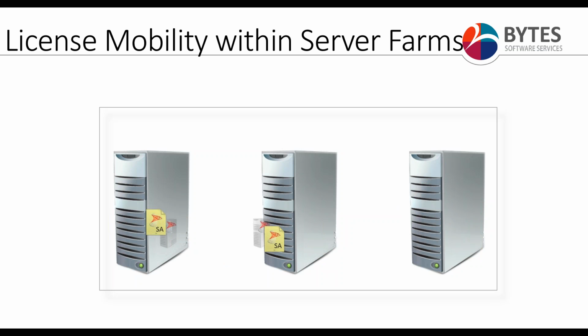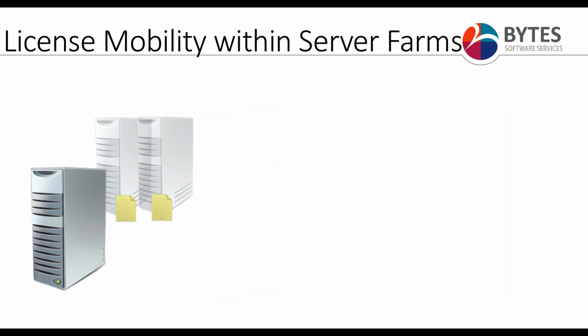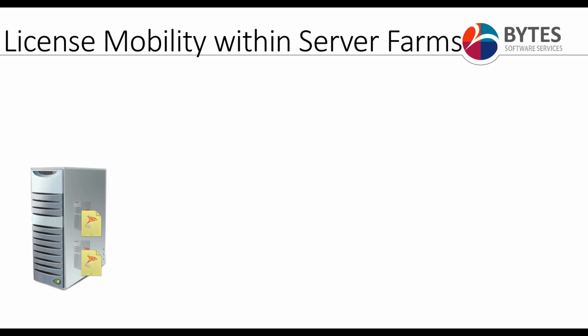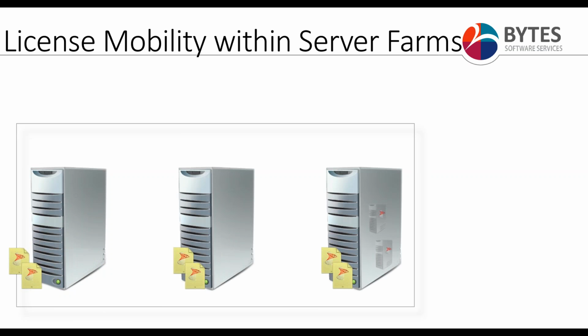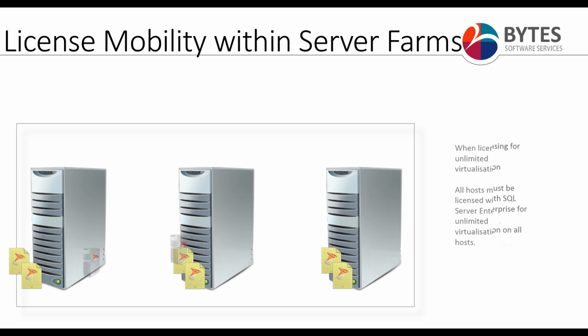So if you're licensing individual virtual machines with Standard or Enterprise edition per core or per Server and CAL, that is all you do and they'll be able to move. However, if you are licensing the physical host with Enterprise with SA for unlimited virtualization, because the unlimited virtualization is only allowed for the licensed host, you would actually need to license every host in a cluster where SQL Server could sit for the ability to move those VMs.